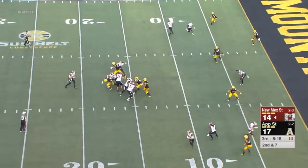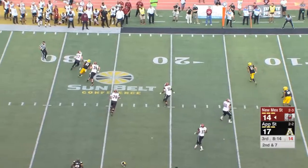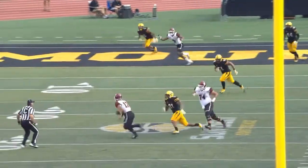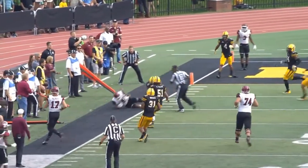Empty set. On second down, Rodgers scrambling, being chased by Towns, throws on the run, and it's caught. 2 weeks is their wide receivers. They block downfield, and they come back. Look at Dan. He's giving the quarterback a target. He comes back.